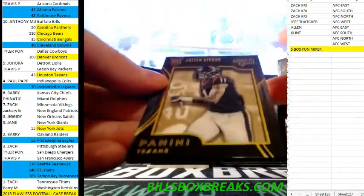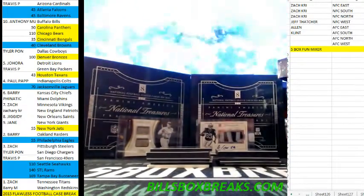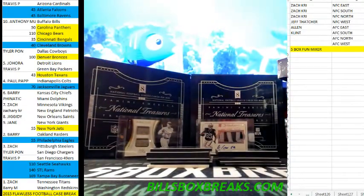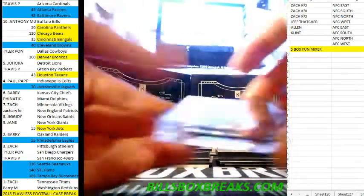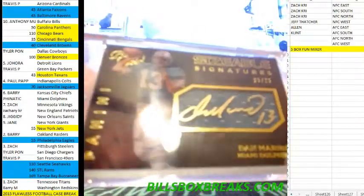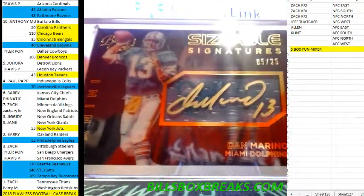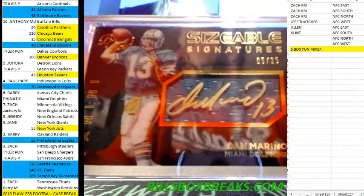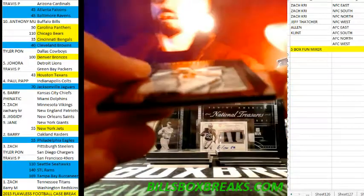Alright, next one. We got Jalen Strong out of 199. Oh, it's black and gold. This is 2015 black gold. All right, cool. Thank you, Gavin. I'll add you right after this, man.